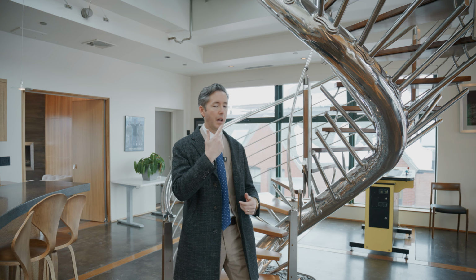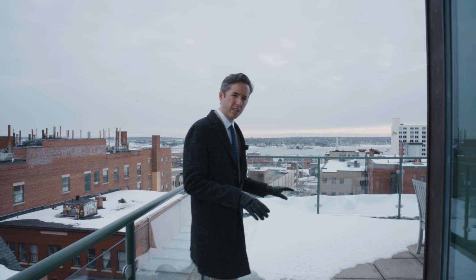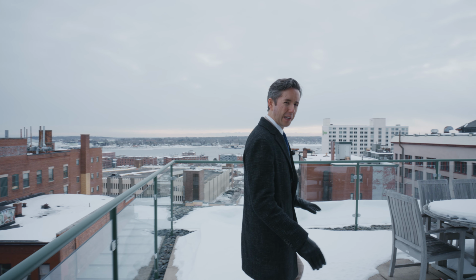All right, jacket is on. We're gonna go take a walk around the double level rooftop terrace as we look out over Portland. Let's go up this incredible spiral staircase. All right, we're on the first level of the rooftop terrace. Got a little snow up here right now.